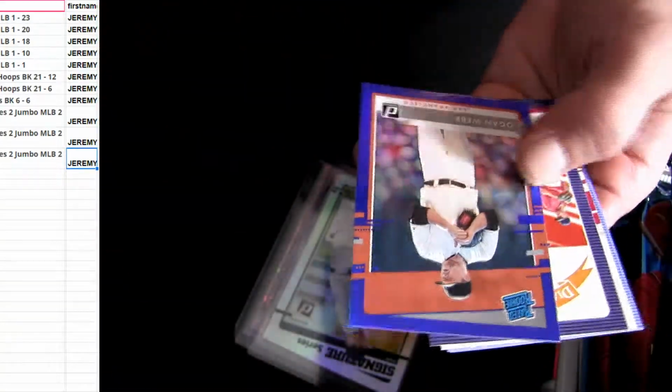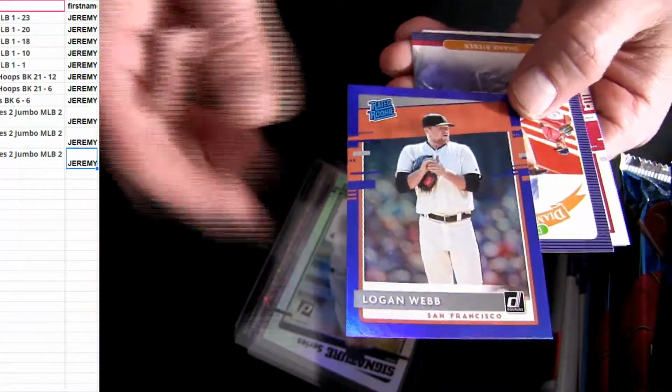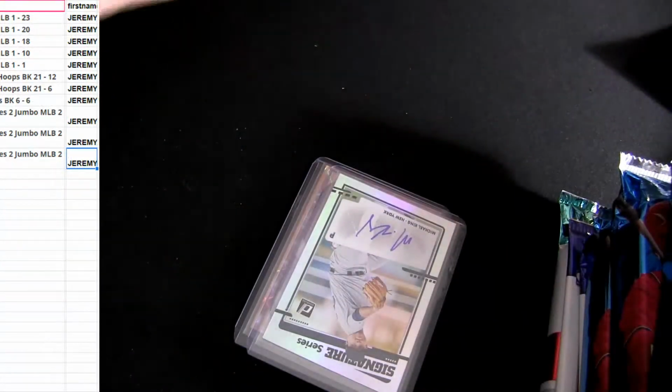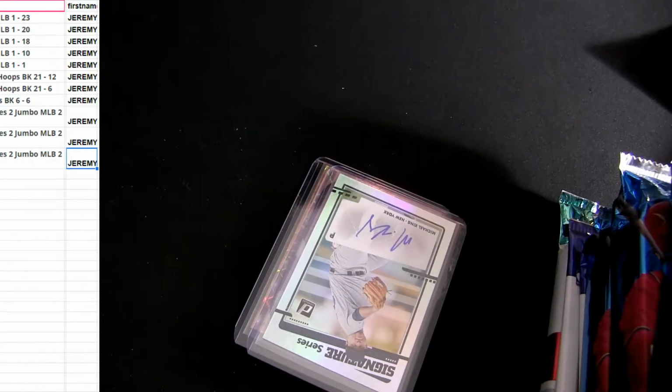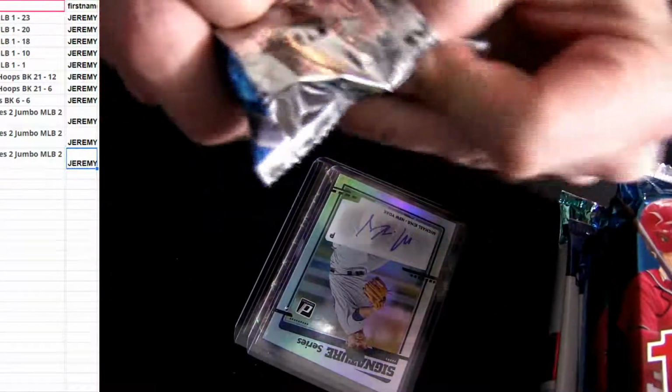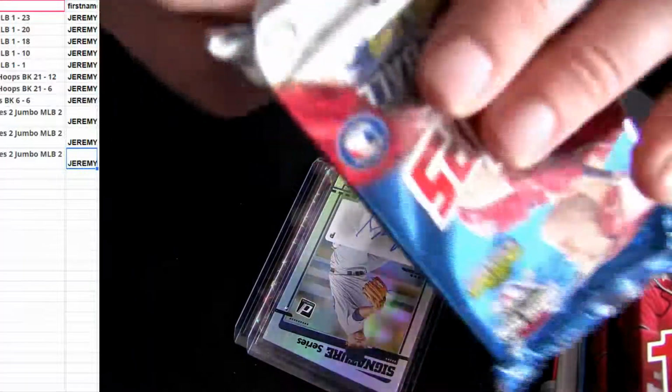Slick looking card, Logan Webb. Those are numbered to $9.99. Pulling an auto out of that.